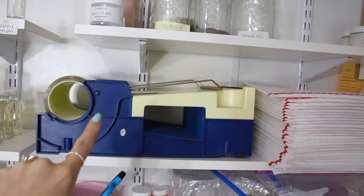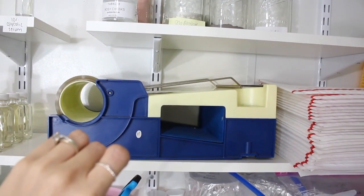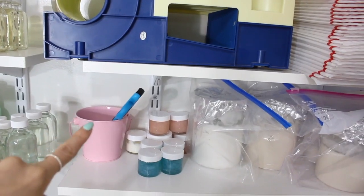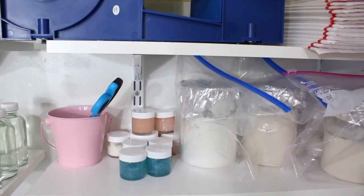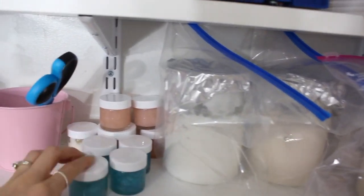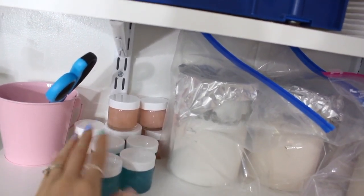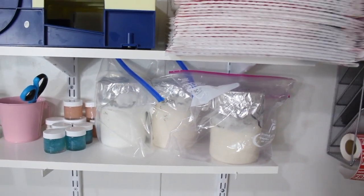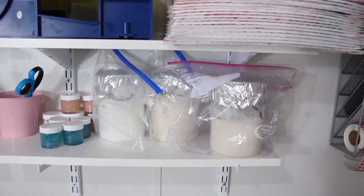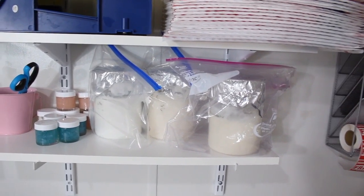This is the thing I use for waterproofing my labels. I'll link down below to my video on how I waterproof labels. Those are my scissors I use to cut things, obviously. Right here is a sneaky peek at some new products I'm making for my Etsy shop. So yeah. Right here is just a pile of products that I need to package up into jars. They have to sit for about 24 hours before I package them. So they're just chilling right there.